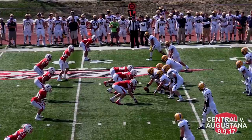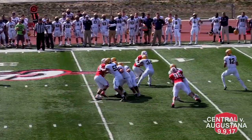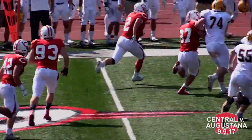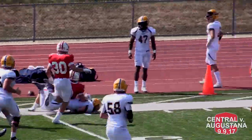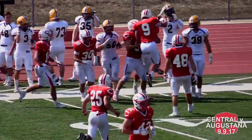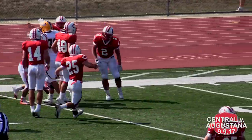Oh, he played. Eight to go in the fourth. And the snap to Fuller. Wants to throw out of the gun. Zips it in the middle. Intercepted, Tyler Olsen, and he's racing down the far sideline, and he's into Augie territory. Taken out of bounds on Central's second INT of the game.